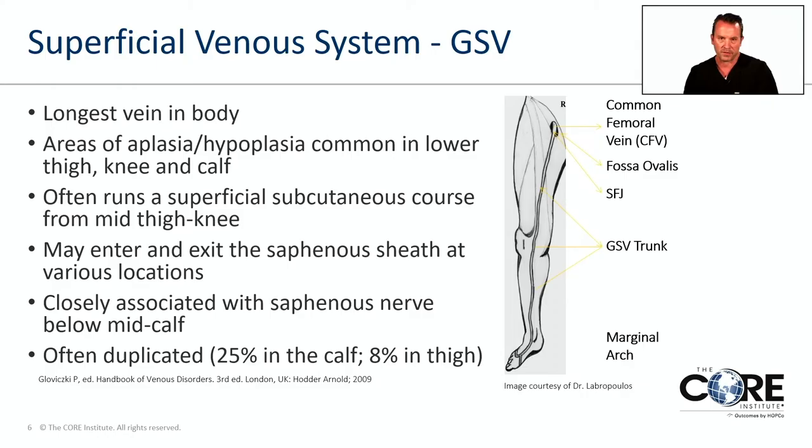The great saphenous vein, or GSV, is the longest vein in the body, often runs superficial and subcutaneous from mid-thigh to the knee. It runs in what's called the saphenous sheath, which we can see by ultrasound, and you'll see in a second. And it's closely associated with the saphenous nerve below the mid-calf, which will be important later on in the discussion. In a lot of cases, it's duplicated.